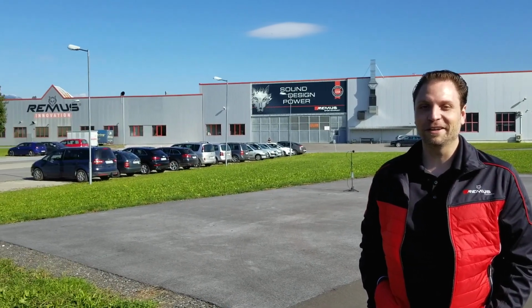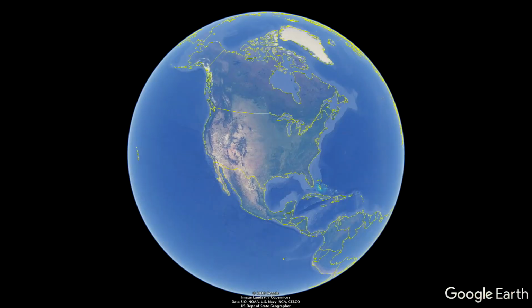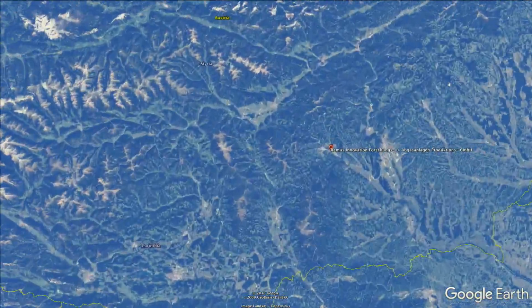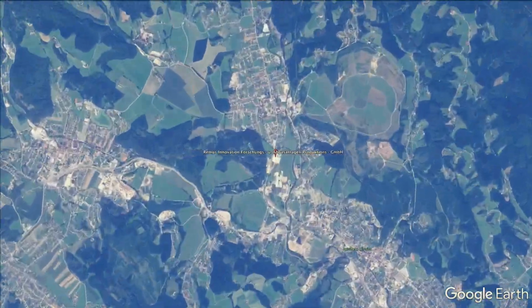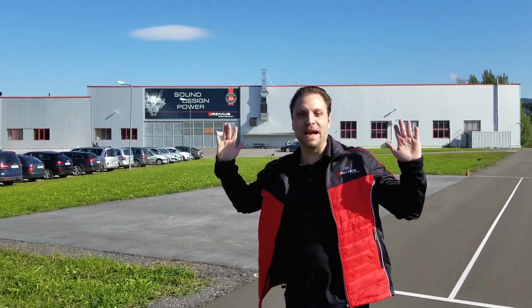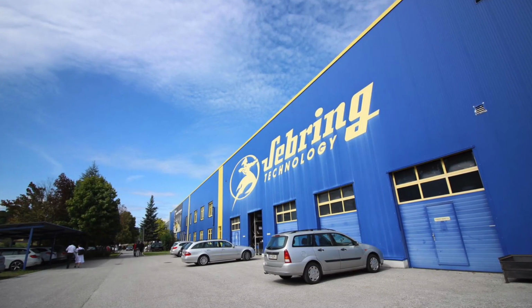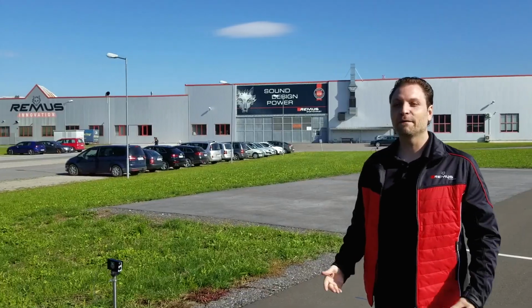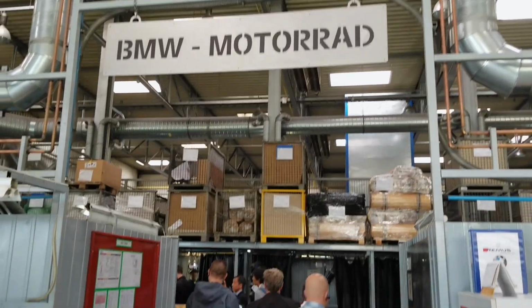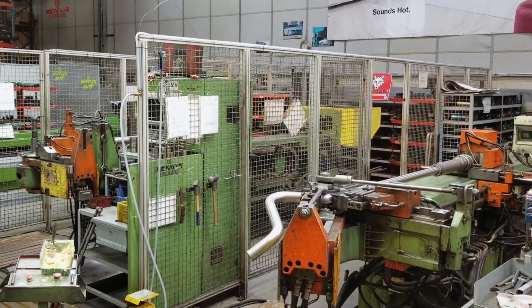So we are in Austria, here at Remus. Yes, we're finally here. I got invited here by Remus, and it's an honor and a pleasure to come and show you guys this amazing place. Look behind me. This facility is just massive. This isn't their only facility. They've got Sabring. So I got invited in here. We're going to show you a sneak peek, hidden tour of the place. You're going to get to see some of the equipment and the R&D that goes on.